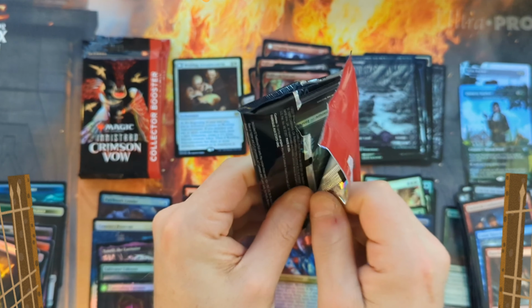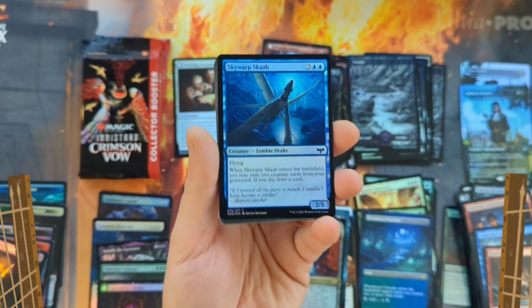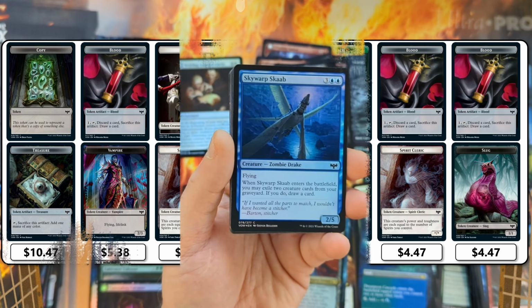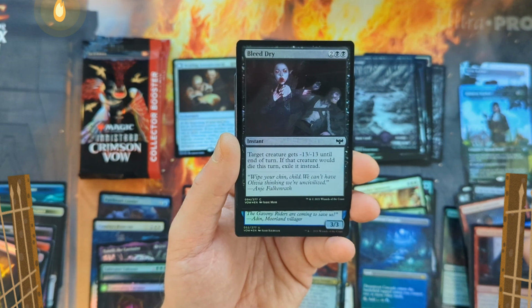So I can't say with certainty if the tokens that we are getting are the high values, but for some reason, the foil tokens in this set do hold quite a bit of value. If you know, let me know. Got a Skywarp Scab, followed by the Valdarian Epicure with a Bleed Dry.